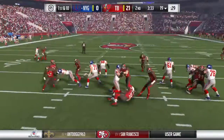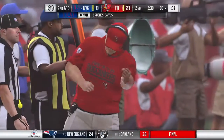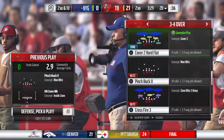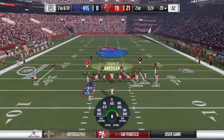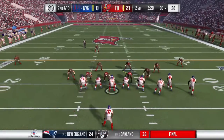Now a handoff here to his running back. Officially no gain on the play, and it's 2nd down. No gain on that run, and while this team is down, they're not out of it by any stretch of the imagination. Maybe you just have to think about a different style of running in order to get this guy going. Here we go. Boom, landed.